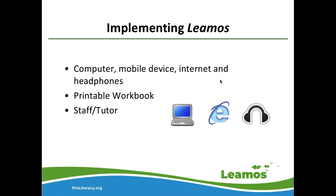And what is needed to implement Leamos? The course is web-based and it's accessible using any of the latest browsers. There is no need to install any type of software. Learners can use their computers, laptops, Chromebooks, or any mobile device like a tablet or a cell phone that has internet access. The student workbook contains close to 200 pages, and it's provided in a PDF format available for you to print. Staff oversight is really minimal and needed only while the course is in session. The course normally takes an average of 150 hours to complete. The course needs to be guided by a dedicated tutor or facilitator. And this tutor can be a volunteer or even a paid staff.